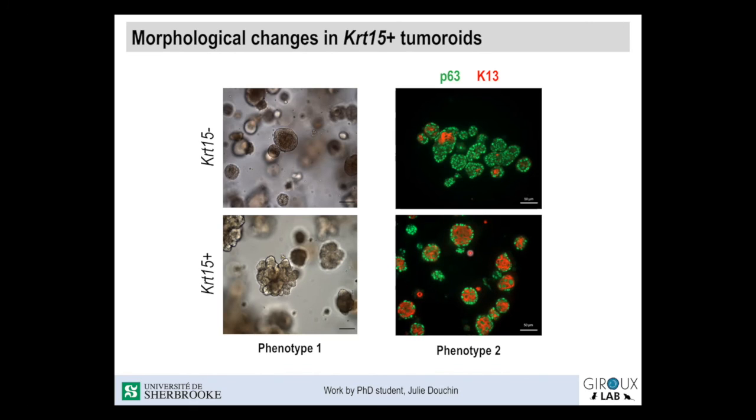The other phenotype we observe is that the structures look more spheric for both, but the ones derived from the K15 have different expression of differentiation and proliferative markers. So we look at K13, which is a differentiation marker in the esophagus, as well as P63, a member of the P53 family. But in our world, it stands for the basal cells, so the cells that are the most proliferative. And when we look at that, this is more what we would expect. This would be an organoid that is not prone to differentiation. So that recapitulates more what we had observed from normal esophageal epithelium.